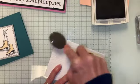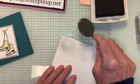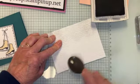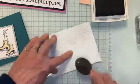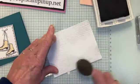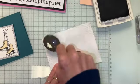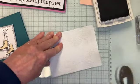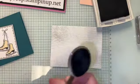Okay, so I'm going to go in here and pull, oh, see that? It's pretty dark. That's okay. There'll be enough to cover it up. I'm not worried. And the reason that I'm adding this is because this designer series paper does have a vintage look to it. And so it's not white, it's not stark white.